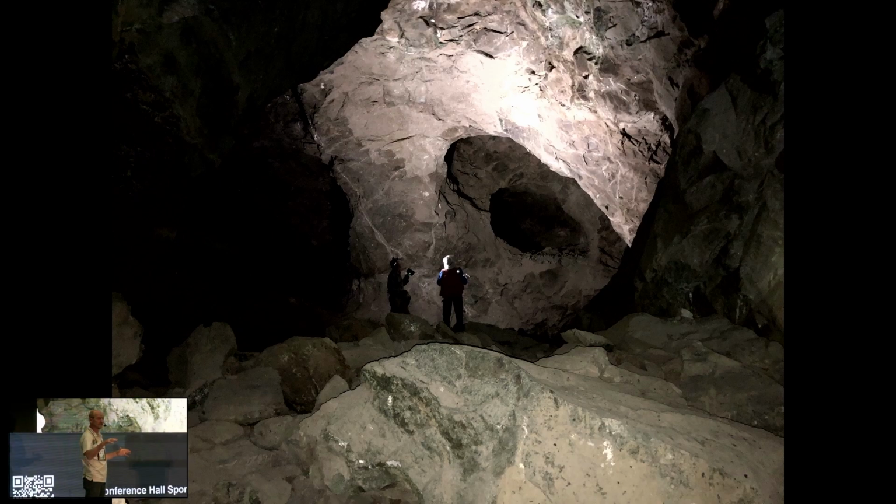And it's just an anastomosing series of caverns. It's hosted in basalt, and the basalt is not altered, which is really weird. It has some alteration, but very, very weak alteration. There's no pyrite, there's no argillic alteration, there's no kaolin, there's no clay, there's none of the usual things that you would find in any kind of altered system.